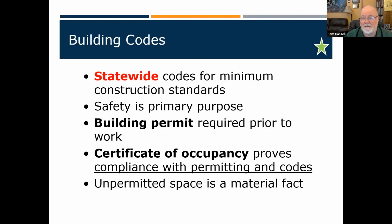Now, if you're selling a house and it has unpermitted space, a deck that doesn't have any permits, they put a bedroom on, they didn't get any permits, anything like that, they built a shed in the back, they didn't get any permits. That is a material fact. Those are facts about the house we talked about, right? They did not get that permitted. Now, the building department has every right to tell you to tear it down if you don't have a permit, right? At your own expense. They're not paying for it.